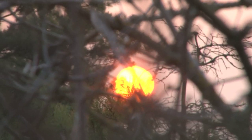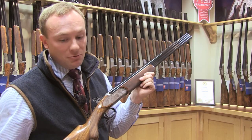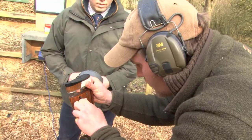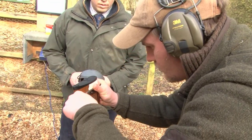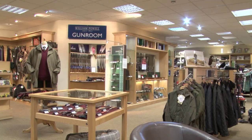Shooting from the tower marks the end of a day spent with the lads from William Powell, who have opened up their gun room, talked us through the range of guns and the gun fitting, explained the skill that goes into producing their handmade guns, and shown us their shop in Banbury.